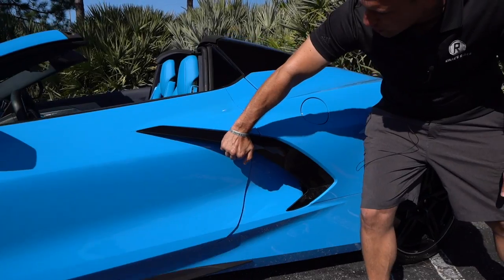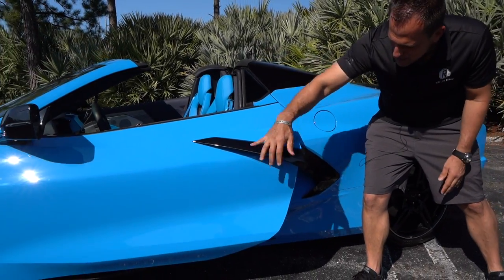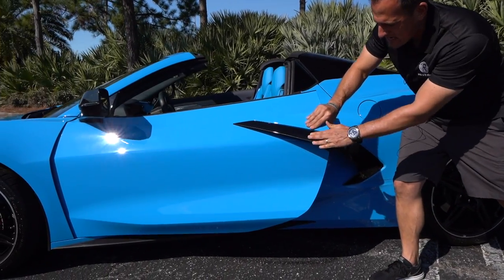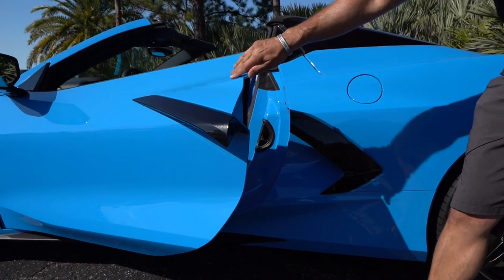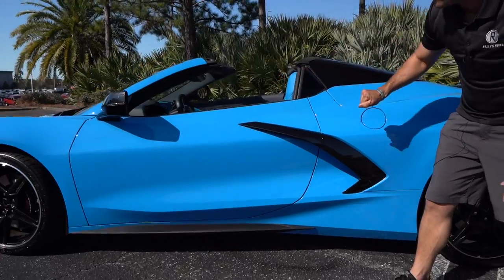I'm gonna show you real quick. Not gonna let you inside yet, but you can see how that top piece goes with the door and the rest of it stays on the back portion of the vehicle, and then it closes so nicely.